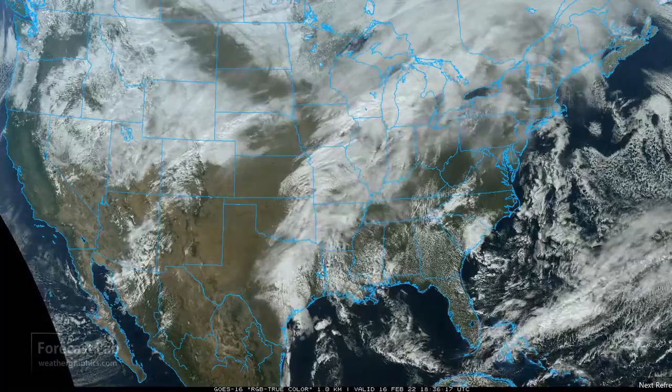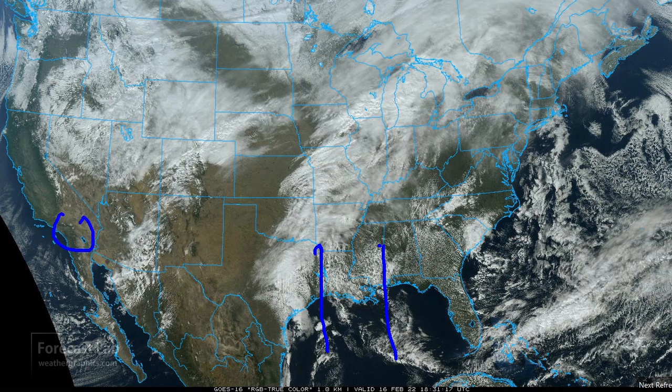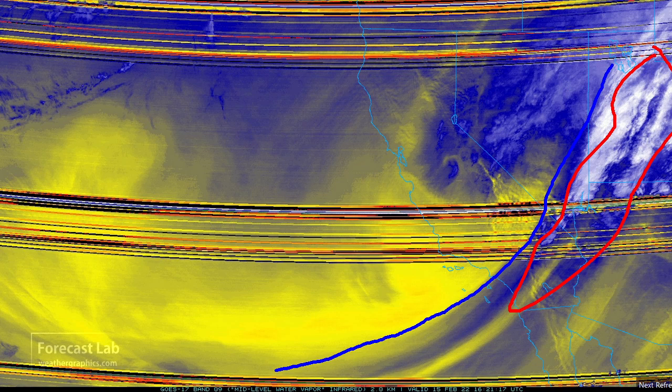This is what the visible satellite image looks like. Got that tropical moisture coming north. That cold core low in California has moved out into the southern Rockies. Let me take you back to yesterday. We'll look at the water vapor imagery. The main jet down to the south, the baroclinic zone out east, and trailing that, the cold core region.